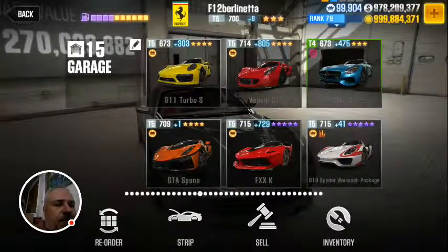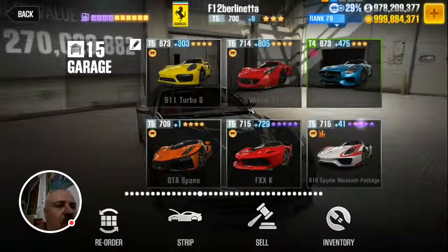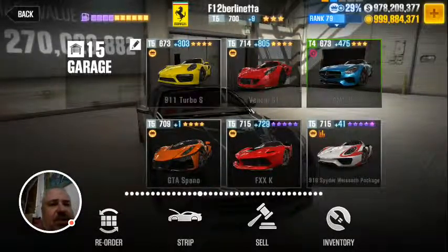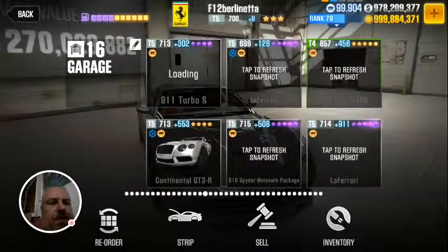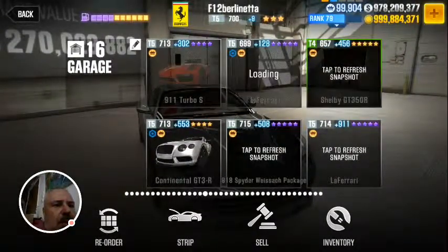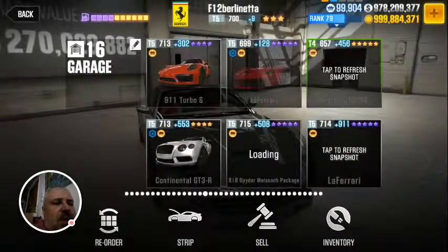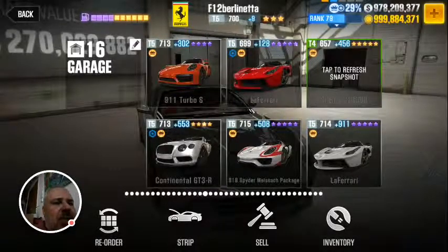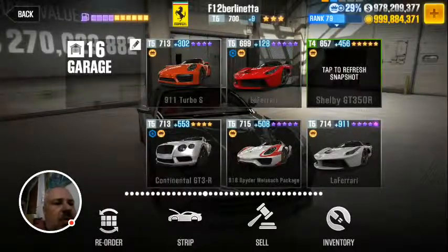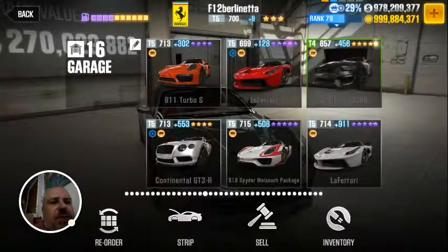We have a 918 Spider Weissach package, FXX, which was set with 729 extra. The Venom with 805 extra. And we have my LaFerrari at 911 extra. Continental GT3R at 553 extra. And the Shelby at 458.